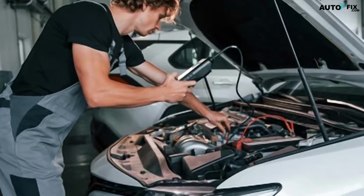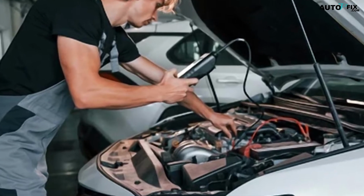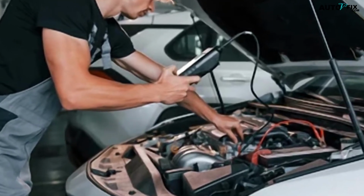Fortunately, there are a few things that you can do to prevent your Jeep Grand Cherokee's transmission from overheating.